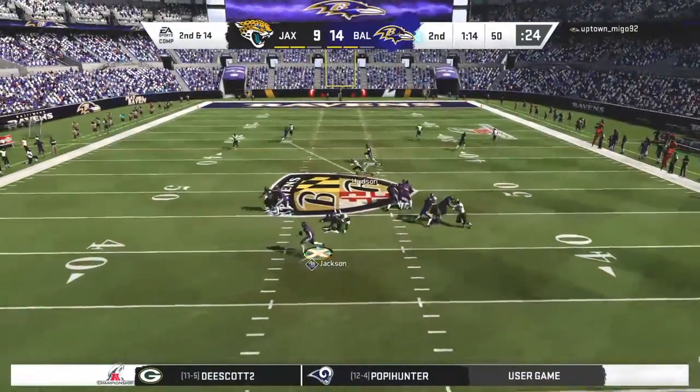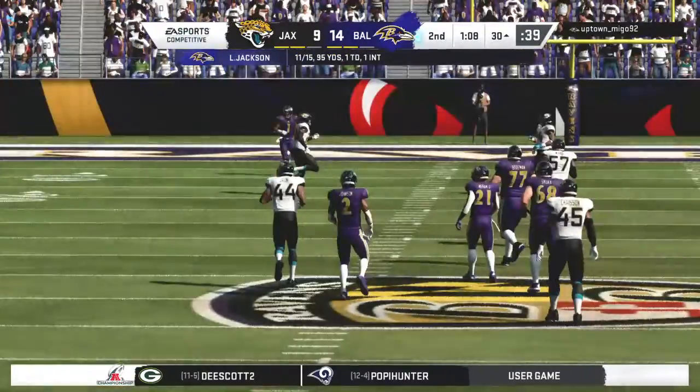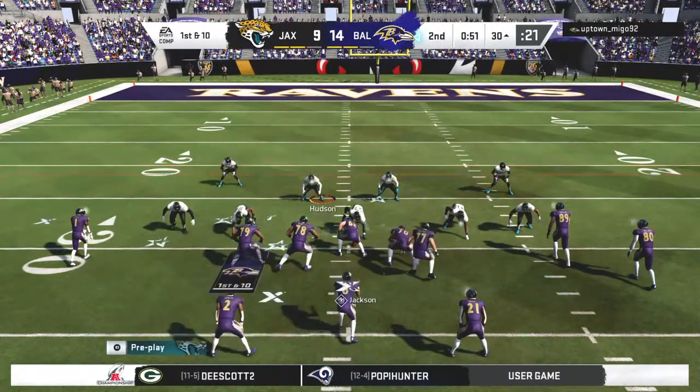From midfield now, here's Jackson, forced out to his left. Got his man, that's Tyrell Williams. And he's going to have another first down as the tackle's made at the Jaguars 30. So 1st and 10 now from the 30.